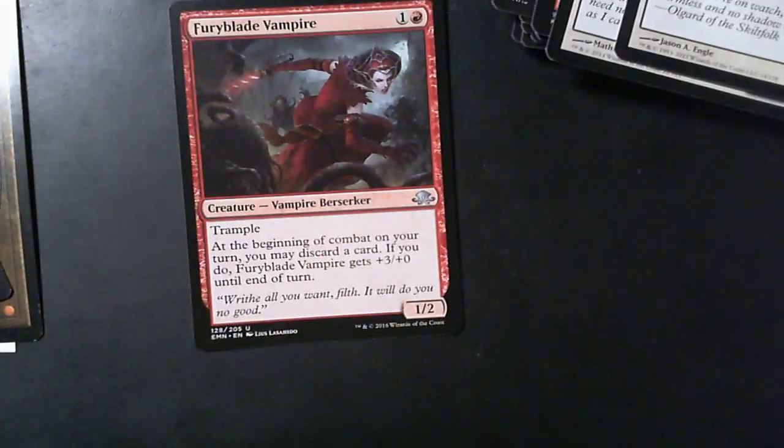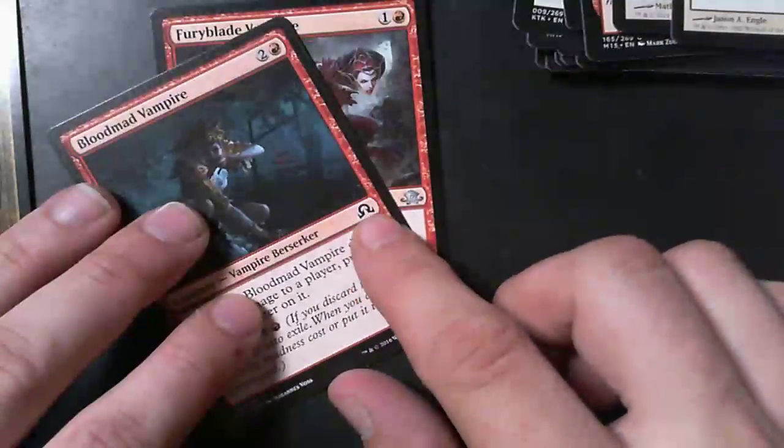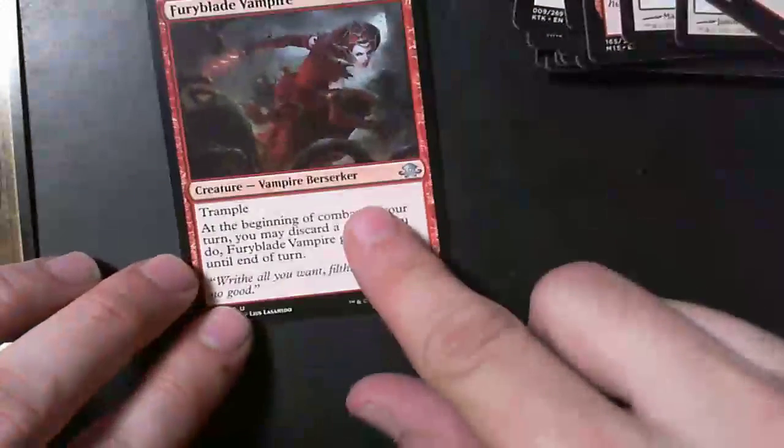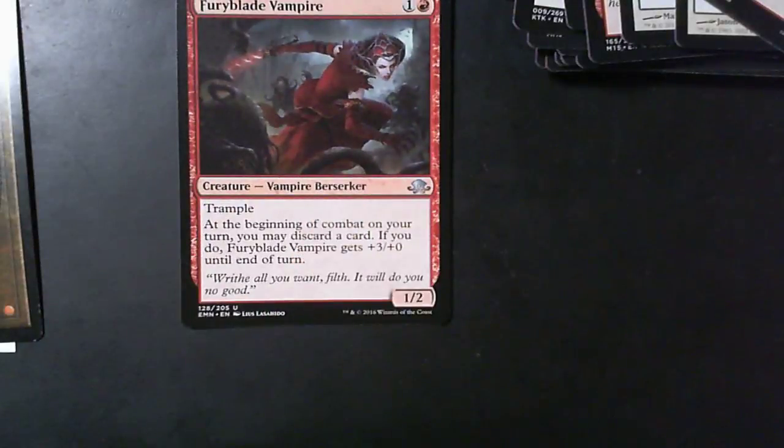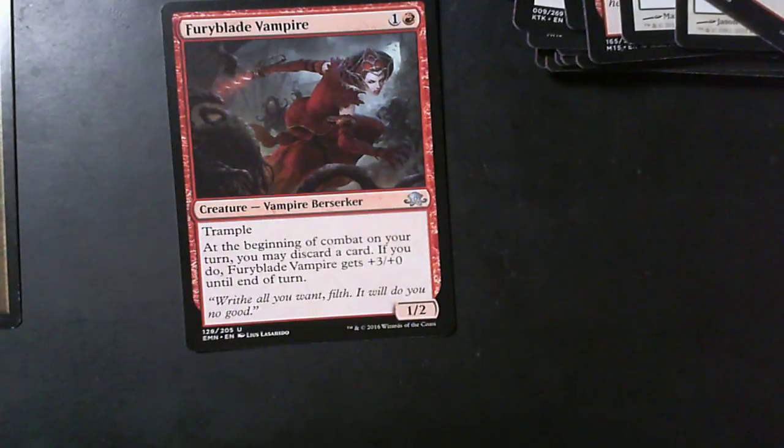Oh, Fury Blade Vampire. We're getting a lot of vampires here. Okay, but that's still not the matching symbol. Vampire Berserker. Oh, this is cool. This looks like Padme. Trample. At the beginning of combat on your turn, you may discard a card. If you do, Fury Blade Vampire gets +3/+3 until the end of your turn. Okay, fair enough. Discard a card, it boosts its attack.